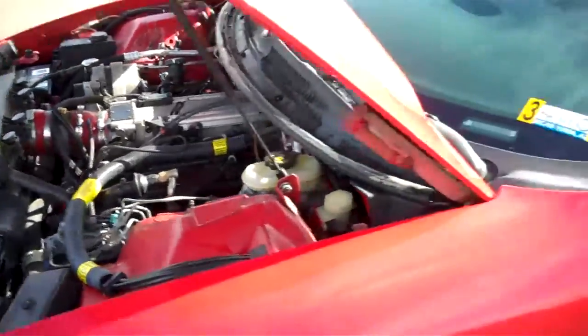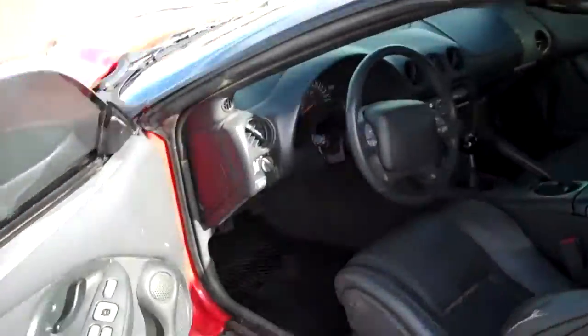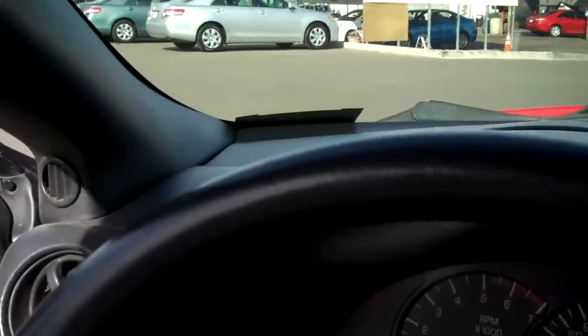No problems. Moving around to the interior. The interior is gray leather. It's got one little snag that's about a $100 repair, and that's just that seam in the seat, which is common in these WS6s. There's a Pioneer deck. There's no cracks on the dash. I mean, it is a super clean car.